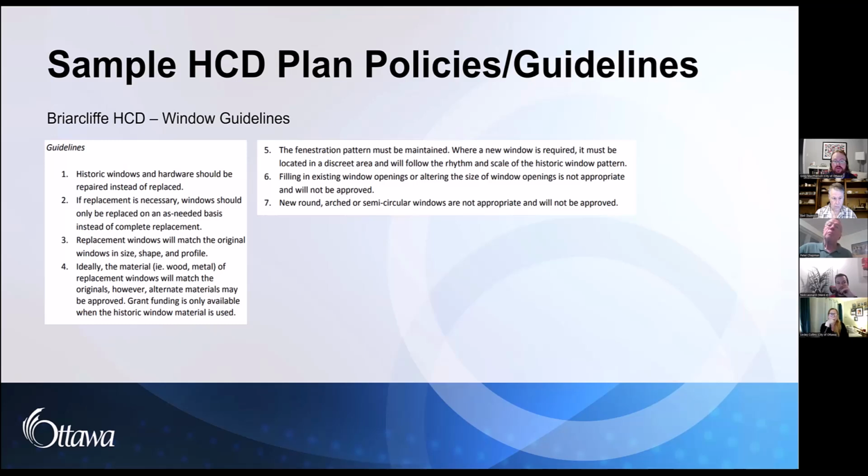So just to give an example of what HCD guidelines often look like, this is an excerpt from the Briarcliff Heritage Conservation District Plan, Briarcliff being a pretty good comparison because it is a mid-century modern heritage conservation district. This is about windows specifically, but it prescribes some pretty specific guidelines and requirements around how window alterations will happen. In Briarcliff, the standard is to either repair historic windows where possible, or replace them in kind with a window that matches the original in terms of shape, size, profile, etc., and also material, while maintaining those original fenestration patterns.